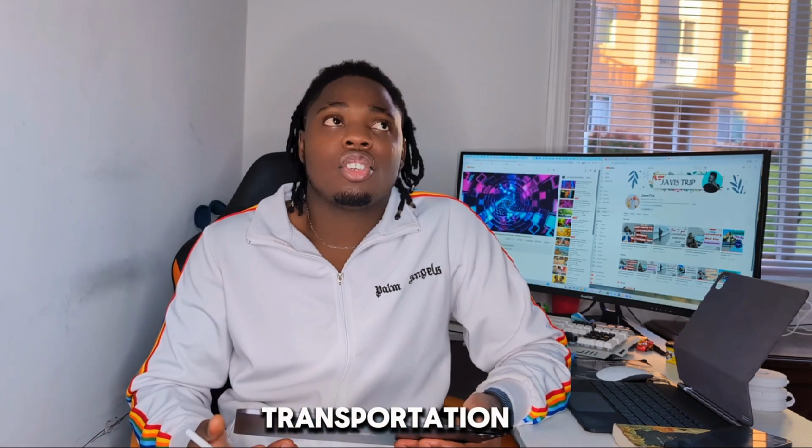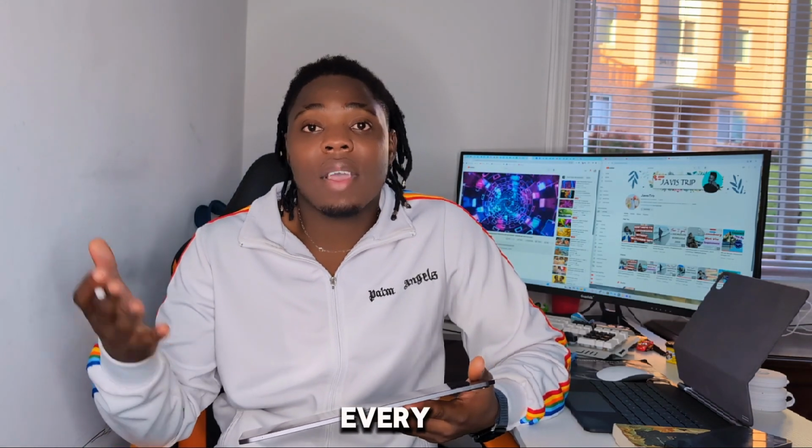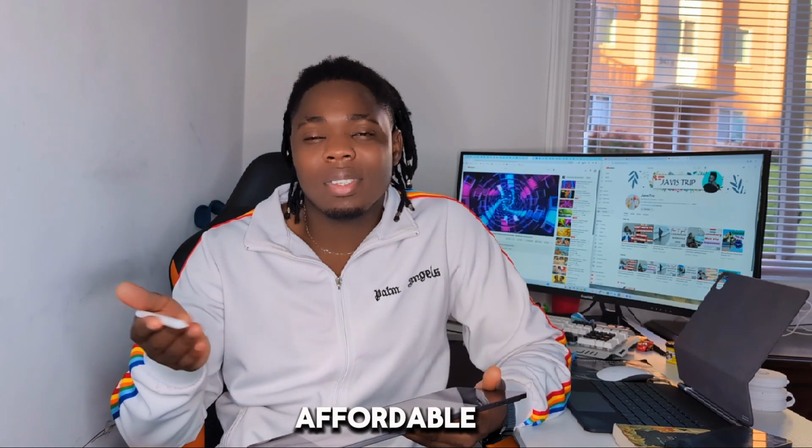Okay, let's go down to transportation. Transportation in Romania is really accurate. Like the buses are really accurate. There are buses that pass every 5 or 10 minutes. Okay, so you're good to go. The fare per trip will be like 3 lei, and if you want a round trip, like a 2-way ticket, it will be like 6 lei. It's very affordable.